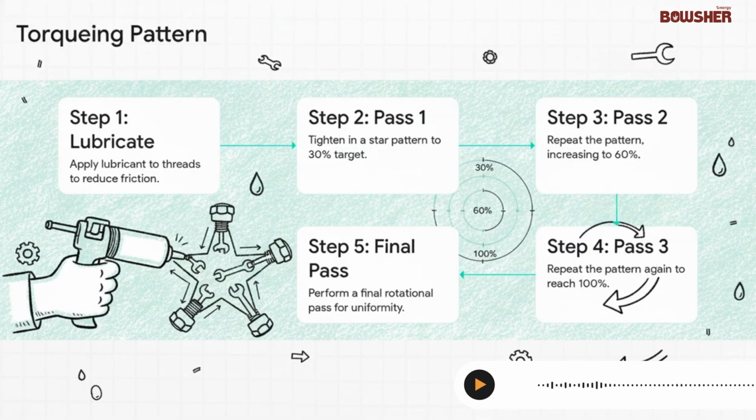So, to try and deal with that friction and get an even seal, technicians have to follow this incredibly meticulous process. I mean, it's like a complex dance. They lubricate everything, then they tighten the bolts in a specific star pattern, not all at once, but in multiple passes. First to 30% of the target load, then again to 60%, then finally to 100%, and then they do one last check. It's a whole procedure just to try and achieve some consistency.